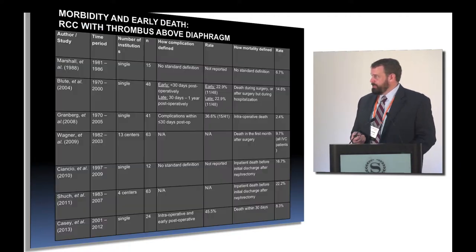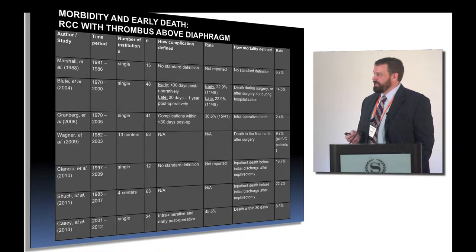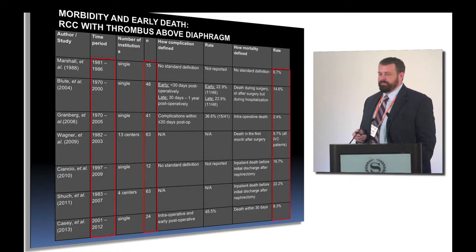This is a chart that shows the studies that had looked at this prior to 2012. And if you look, these are all large time periods, meaning that patients that got operated on in the 1970s were very different than the patients that got operated on in the 2000s. They're all small studies, and they have very different definitions of how mortality is defined. And these are data that people want to discuss prior to surgery.